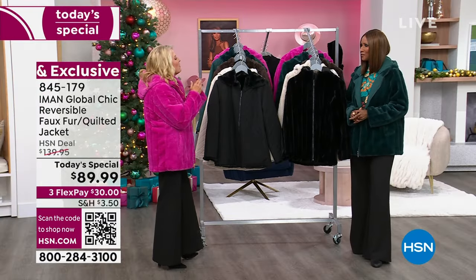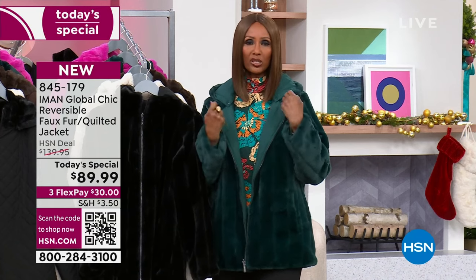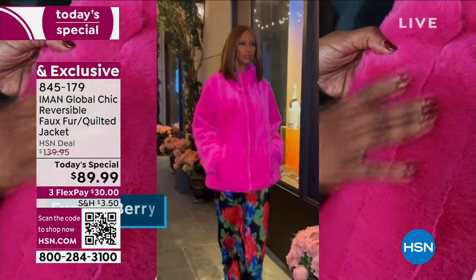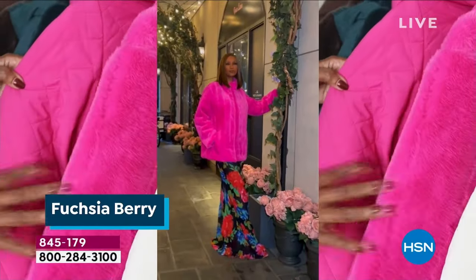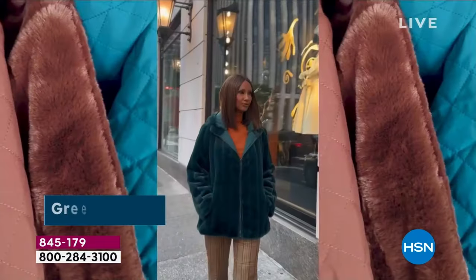All right, so Iman, let's go through just how innovative this jacket is. Well, first of all, when you're looking at it, it's reversible and it has a hoodie and the hoodie is detachable. And you think about fur, and this is faux fur, but at the best of the quality, you automatically think it's something that's heavy. This is so lightweight. It's like really wearing a feather. That's what I love about it, because it's so lightweight that you can really layer things underneath it. But you don't have to, because it really will keep you warm.